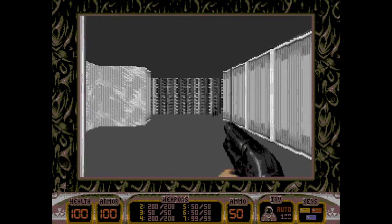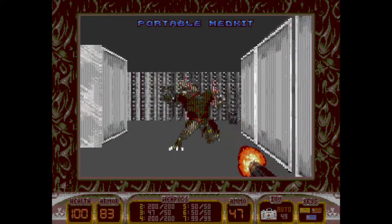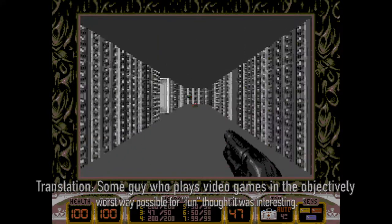Yes, Duke Nukem 3D had an officially licensed port on the Sega Genesis. But the story behind this bizarre game is more interesting than you might think. Well, at least I thought it was pretty interesting.